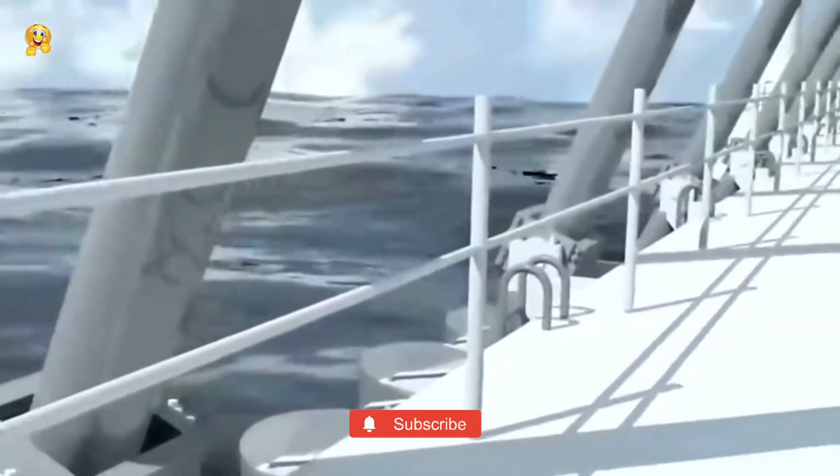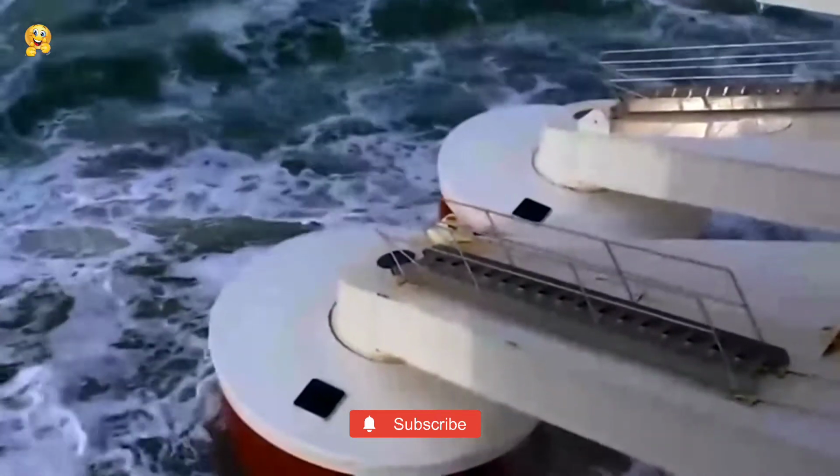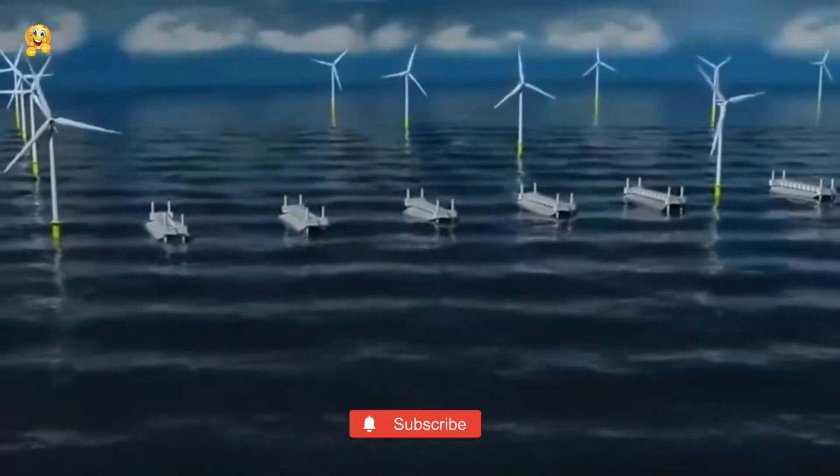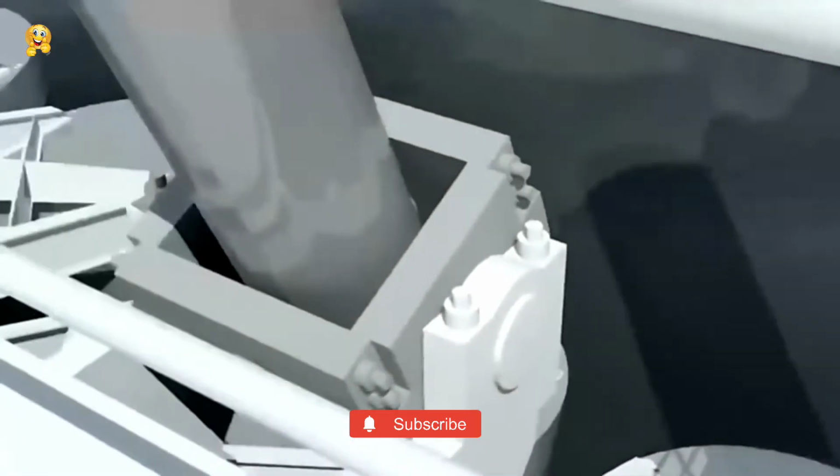Engineers are now testing a prototype with only a couple of floats. It was installed on the northwest coast of the North Sea at a depth of 23 feet, and it already generates up to 500 kilowatts.